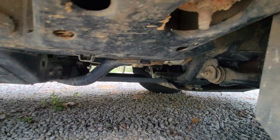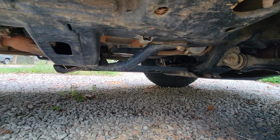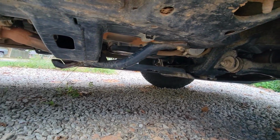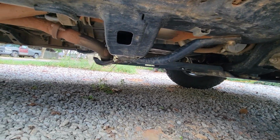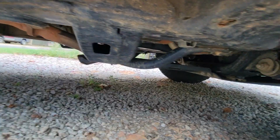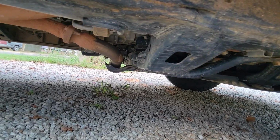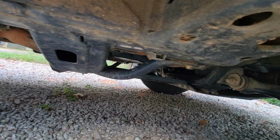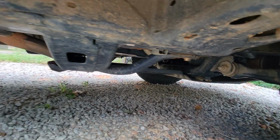Look at how low my skid plate has to be to clear all that stuff from the front through here. And you've got this big honking cross member hanging way down. Then you have that exhaust pipe hanging way down right there too, that I have that guard on. It's pretty crazy why they had to put that there. I don't understand why that cross member has to be like that. That could have been better designed, in my opinion, to give you a little more clearance in there.